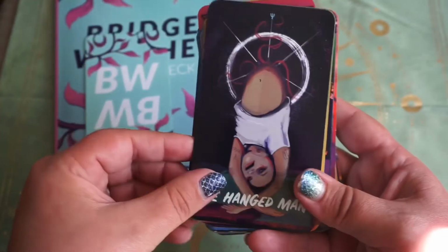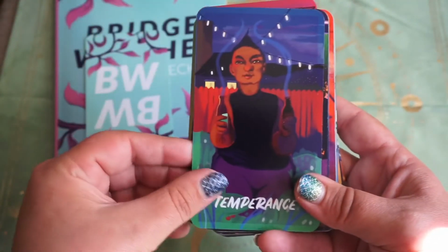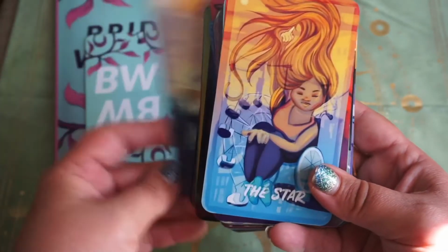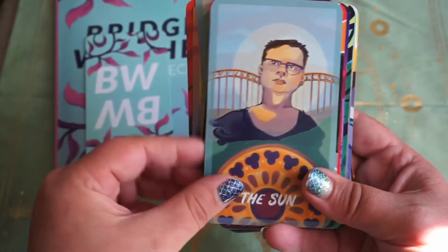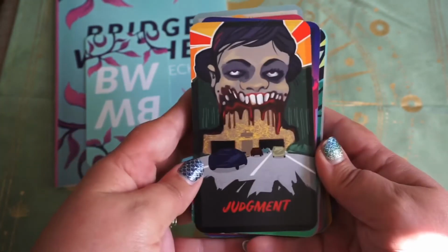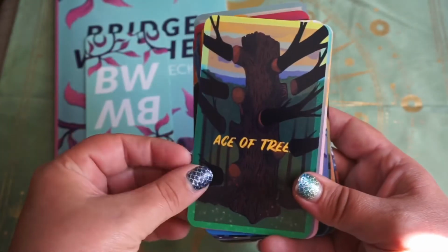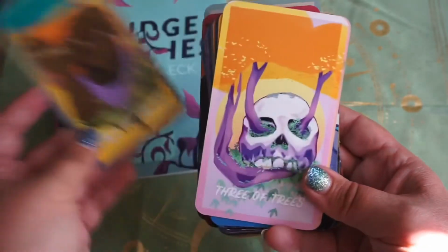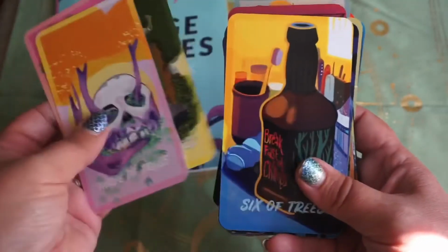So yeah, this is just such a different take on the tarot. It's a little aggressive in some cards. It's a little unnerving in some cards, but I just like this one kills me, this Judgment card. But yeah, it's deep and it's thoughtful and it's just so beautiful. I think the artwork is just so cool.